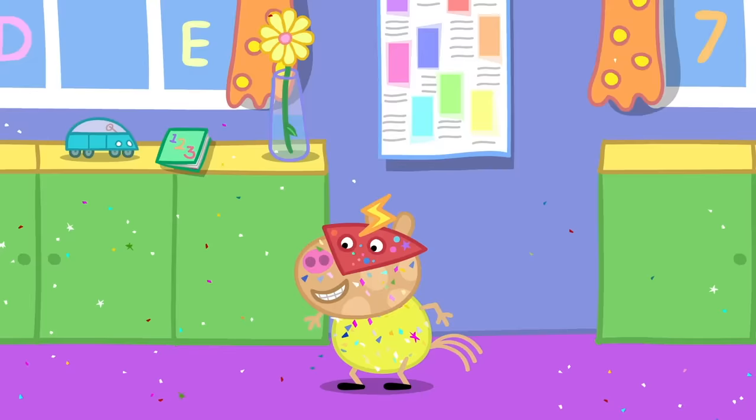Scooters! It is a lovely sunny day. Peppa and George are playing on their scooters. Whee! Vroom, vroom! Oh! George is still learning how to scooter. He is a bit worried. George, come on! What's the matter, George? Shall I teach you how to scooter?